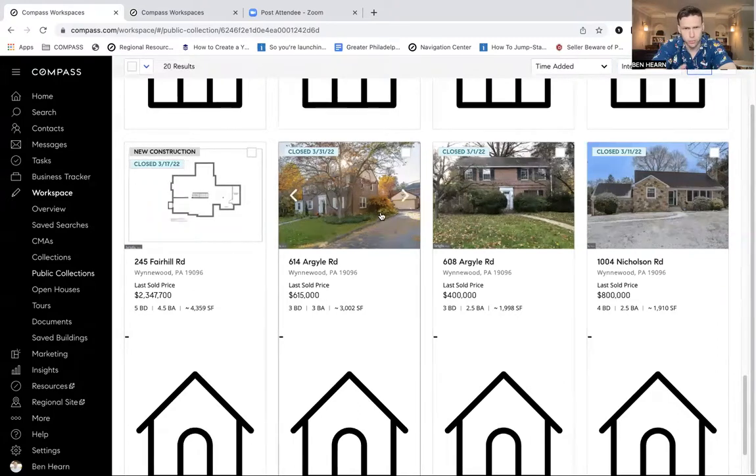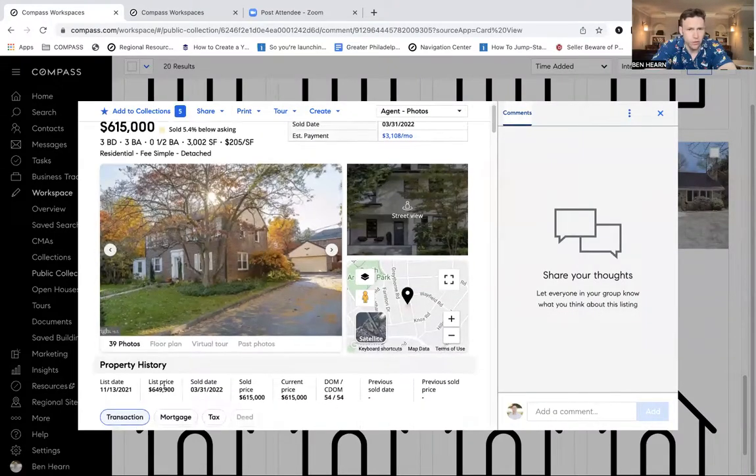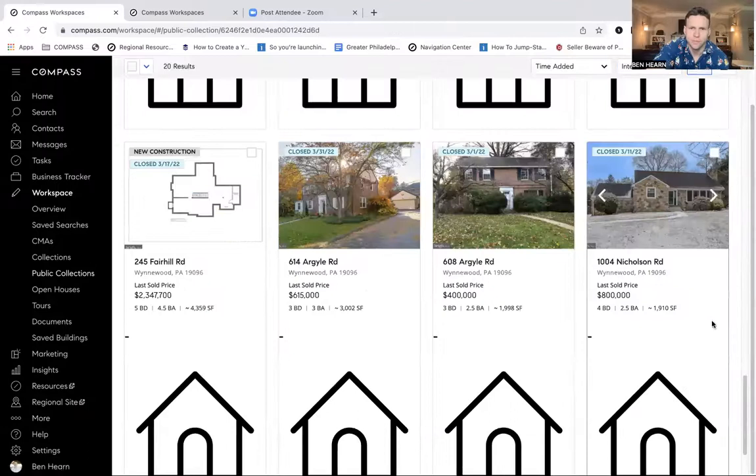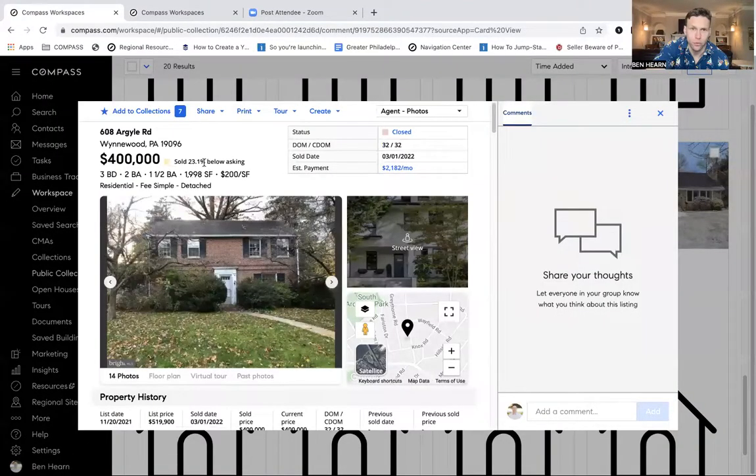614 Argyle, I believe, also was 5% below asking, so they listed it at 650. If you're on a busy road, sometimes it's harder to price it. 608 Argyle closed for 400, and that was 23% below asking. So it was listed at 520. And that lasted 32 days on the market.